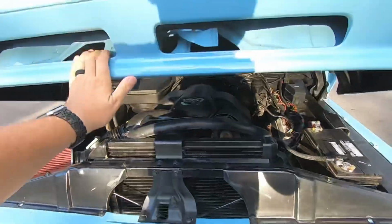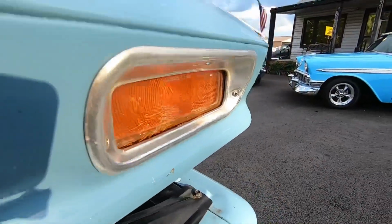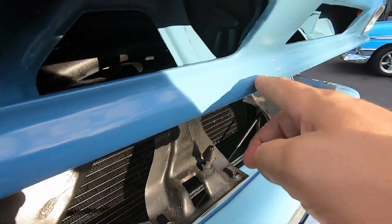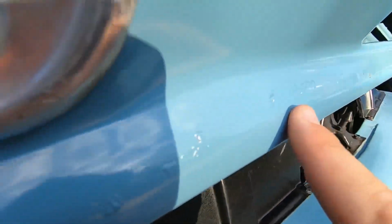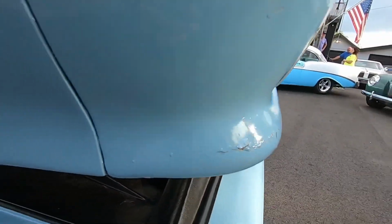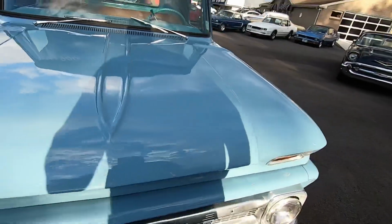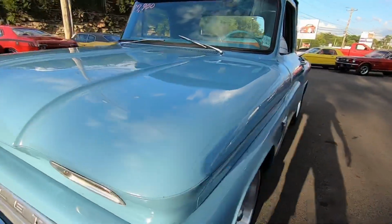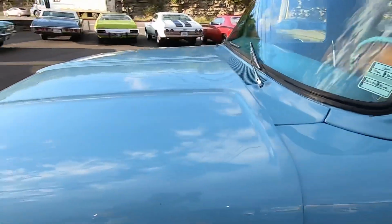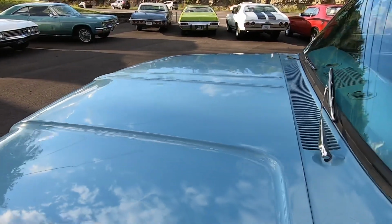Coming down with the hood, you got some spots right here on the front. You got a bubble right here on the front, a couple right here. It's all the way across this front end. Little bubbles, some cracking going on here. On the edge there. It's like a slight ding pointing up here. All right.